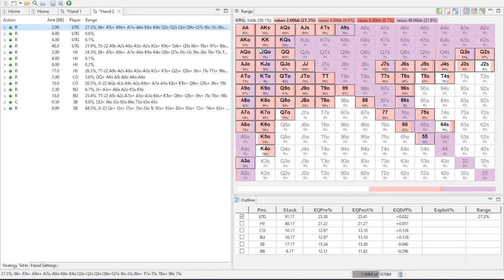You can see the line on top is what we're doing with the range. You can also see it over here. And basically the solver is just splitting between min raising or raising all in. So the solver has completely disregarded what we suggested before we ran the solve, that the optimal thing to do would be to raise big, because it's effectively the same as shoving without the risk. Yeah, agreed.